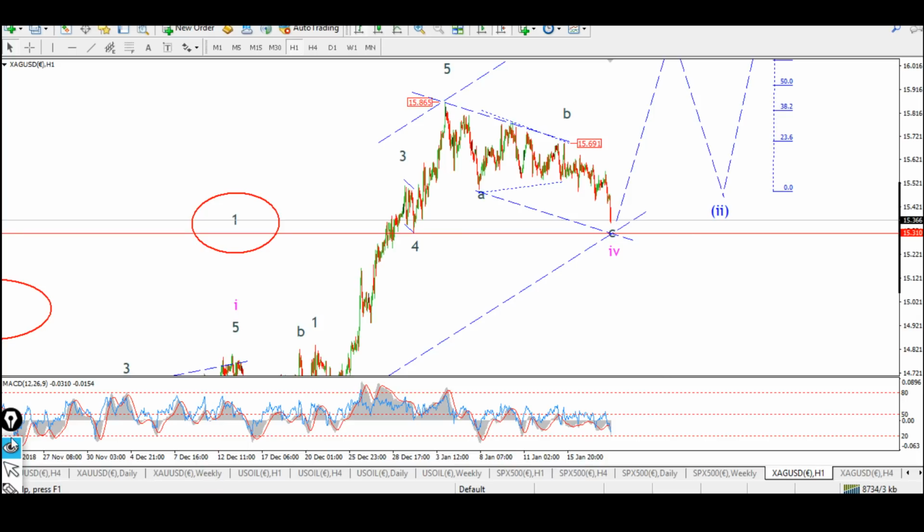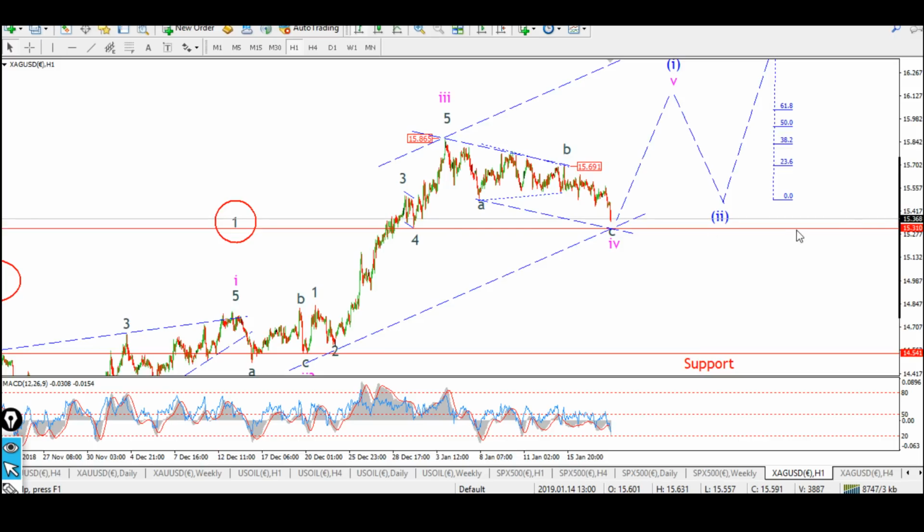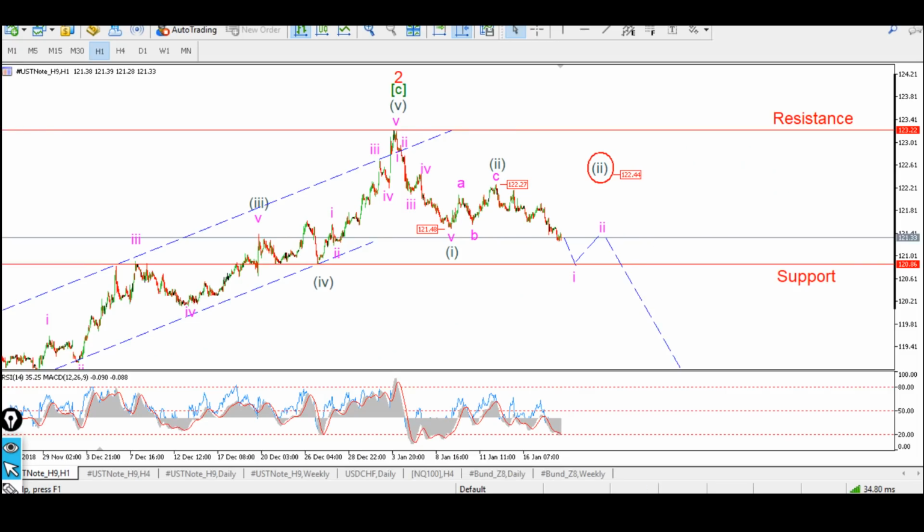It's impossible for me to tell right now at this moment in time. So we've got an initial target there, the previous fourth wave of 1530. So let's see if we get a bounce off 1530. I think this is still, in general, a kind of buying opportunity in the precious metals. So we've got a 3-wave correction completing in wave 4, and a new high should probably come our way next week. Okay, that's silver. Let's get on to the 10-year.